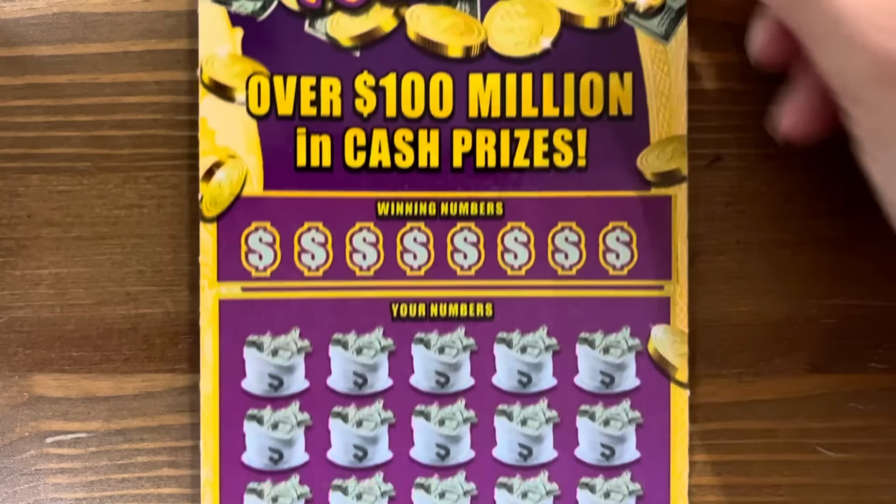One off. 30. 31. 37. No 41. No 19. All right, I think all we have is that one. Four. Hey, $20. We got a break even. All right, we'll take it. 20 bucks. So half back on those two.